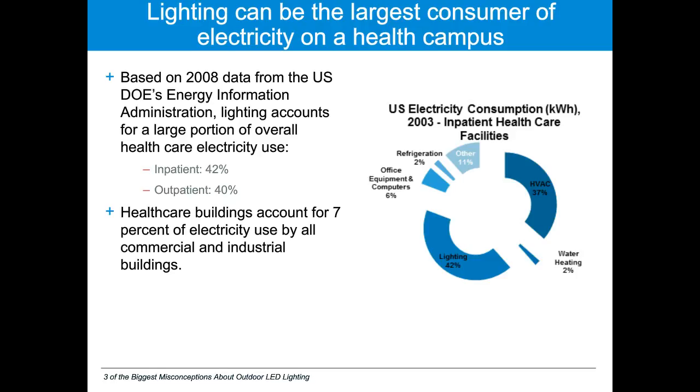When we think about the pie chart, here's electricity for healthcare facilities. Essentially, what the DOE says is that lighting is about 40 to 42% of a typical healthcare facility's electrical consumption. That number, I certainly see that in practice in the space. Sometimes it's into the 30s. Really depends on what you're doing with your HVAC. However, tons of low-hanging fruit to pay attention to.